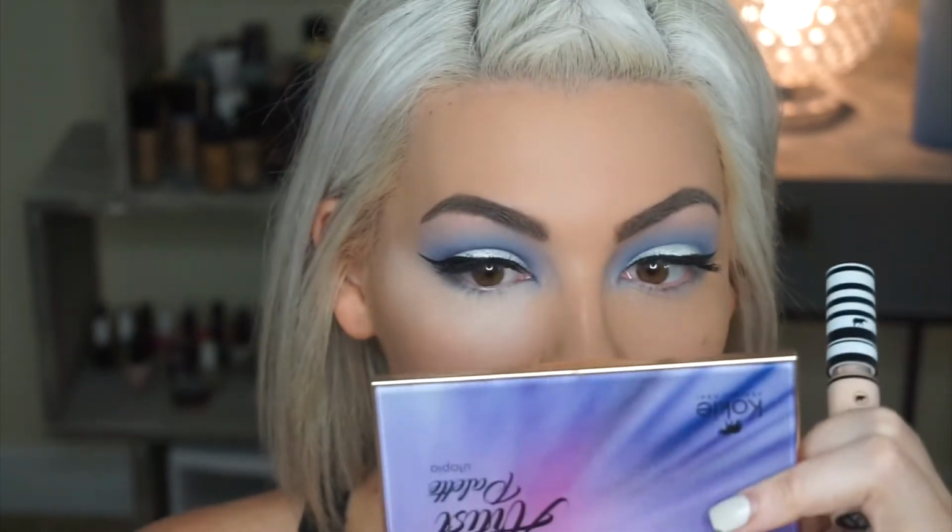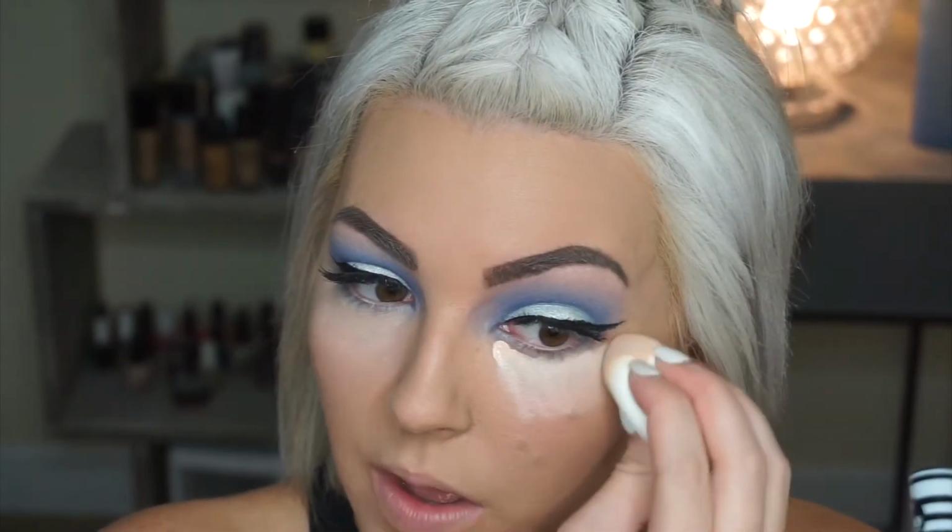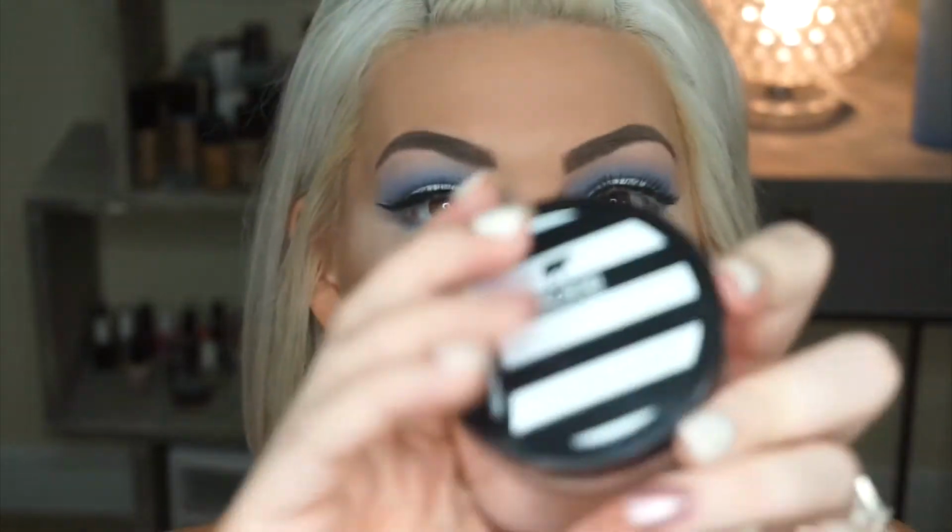So from what I remember and from today, it is a medium coverage, but it does blend out very nicely with a beauty blender. I would say that it's kind of sticky and it dries very fast. So if you're using this, I recommend doing one eye, blending it out, and then doing the other eye the same. Now to set the under eyes, the translucent setting powder.